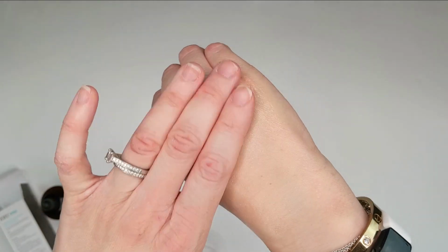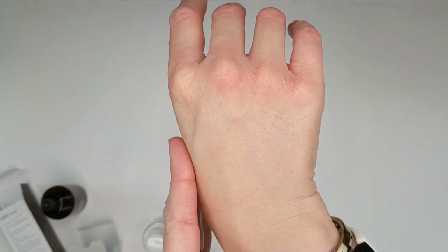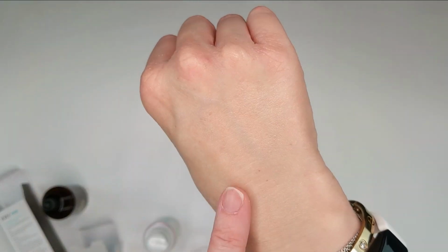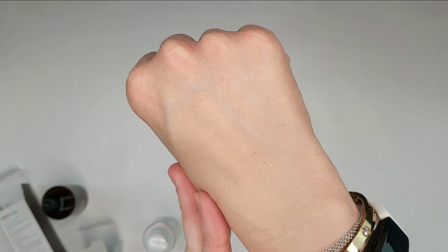So I really loved using this serum last fall. I used it every single day all the way until it ran out in the late spring, early summer, and I definitely wanted to repurchase it now that the weather's getting cold again. Look at the glow it gives my skin, and that's not any type of shimmer or anything in the formula. It's just super hydration, and again, just like that glass skin effect.